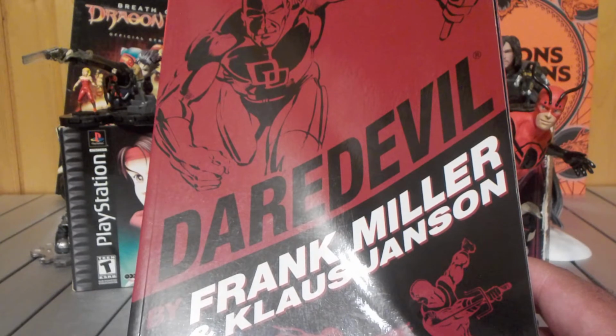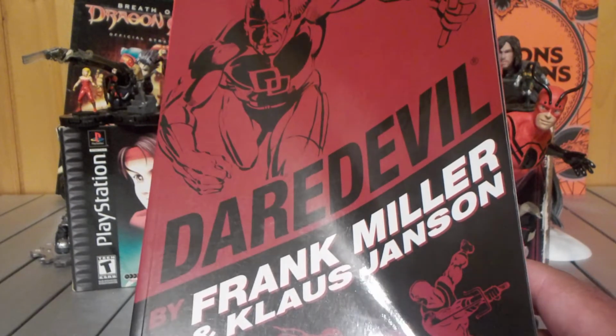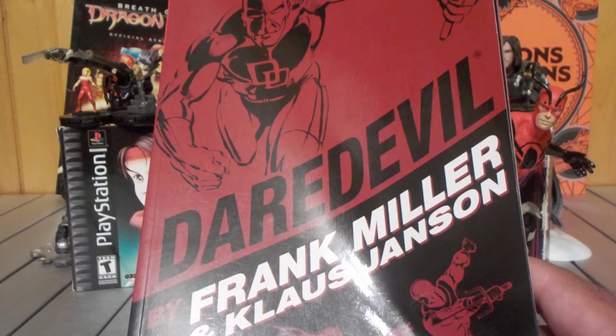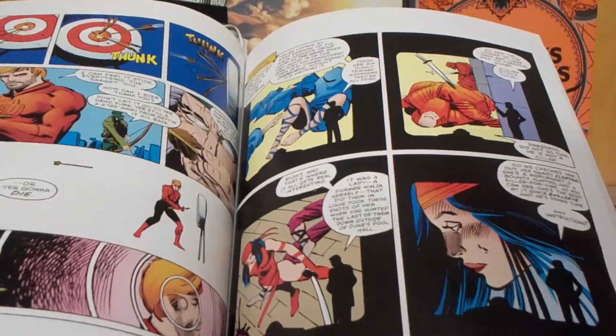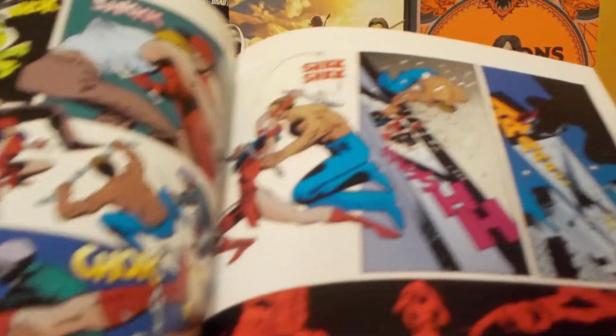Lots of cool panels with shadows and everything, giving that noir kind of look. The action scenes are fantastic. Lots of panels of characters moving around, positioning, cool big hits. If Frank Miller is good at anything when it comes to drawing, he's very good at action scenes, man. Dynamic action scenes.